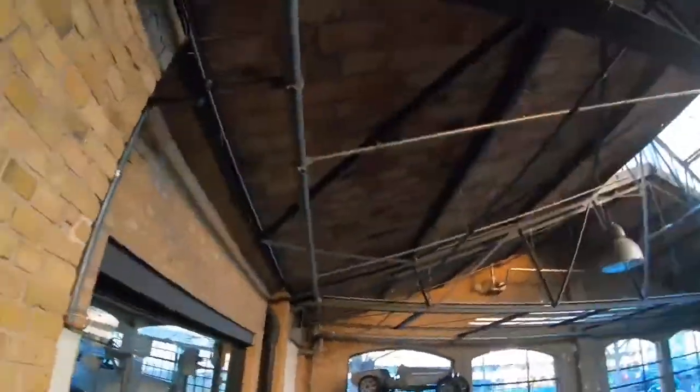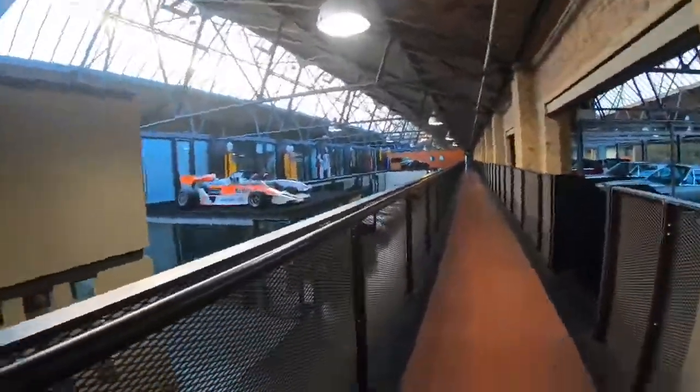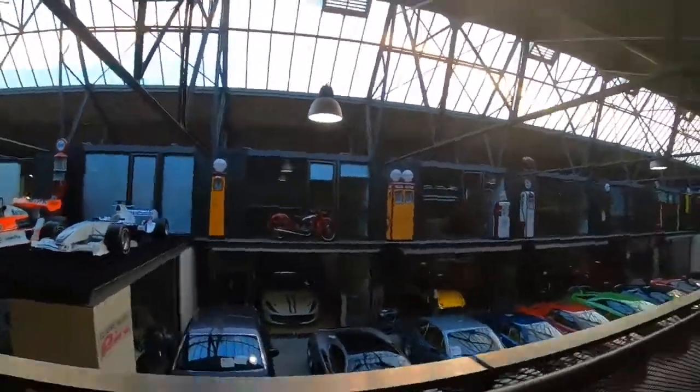There's that first car up there. That was first generation Bugatti. Oh wait, let me see this thing. It's in German, I can't read it. These are all like different gas station stops, I think. We're guessing.